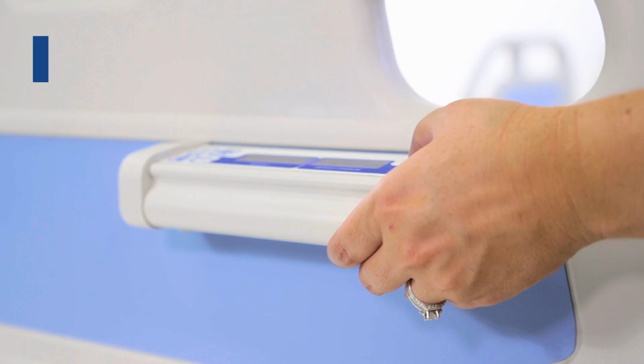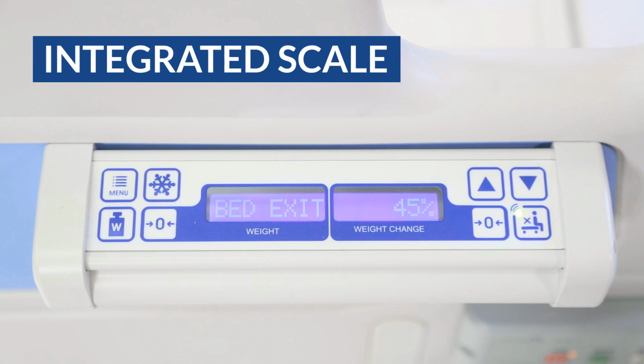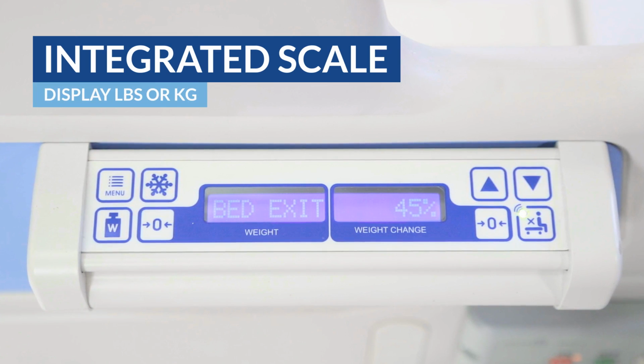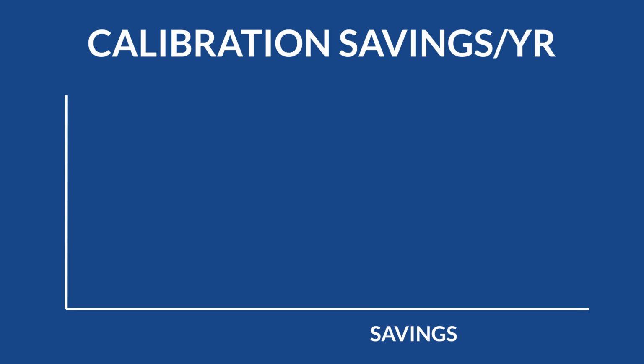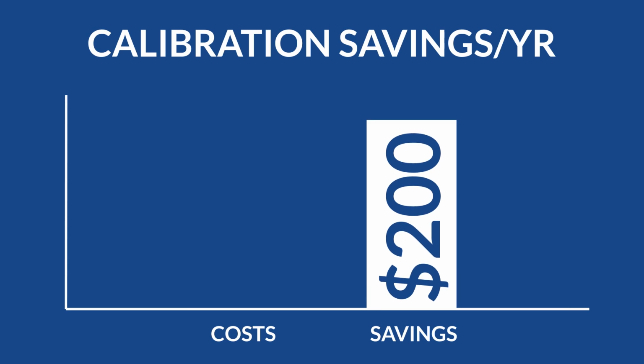The integrated patent-pending scale and bed exit alarm are displayed on an easy-to-read digital pad located on the footboard. The weights can be displayed in pounds or kilograms, and you can easily zero out the system for new patient weights, or when adding weight to the bed, thus allowing you to maintain accurate patient weights during their complete stay. An important feature to note is that our scale system never needs calibration, saving your facility an estimated $200 per year per bed in calibration costs.